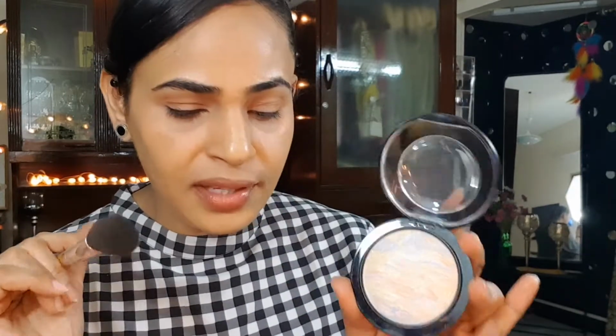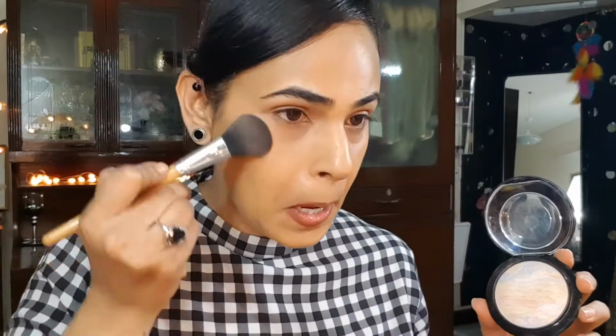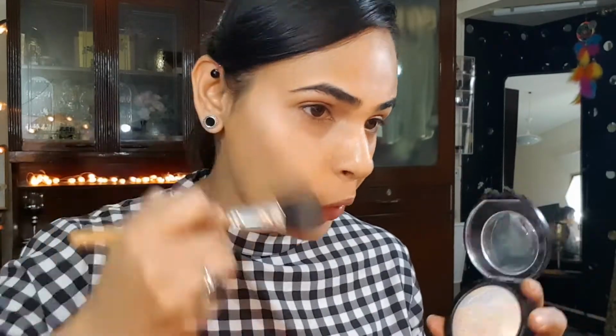Now what I do is, before I set my foundation, I like to apply my highlighter, which is the Landscape highlighter. Since I got this highlighter, I've been using it almost all the time, because it's really fine. It's not going to look like there's glitter on your face, which is what I don't like about highlighters. It is so fine, and it just gives you that nice shine on the face. So that is what I want. So I'm just going to take this and apply it.